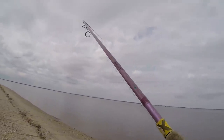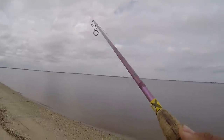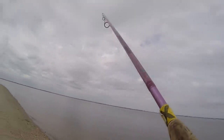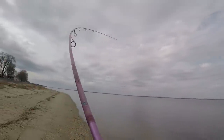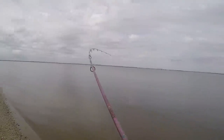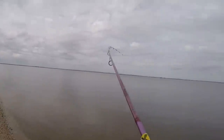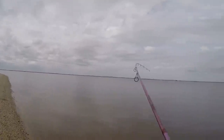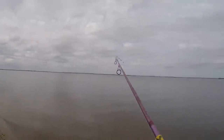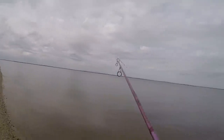I think it's a catfish, maybe a little schoolie. I'm not sure on this one. Just giving some head shakes. Ooh, I'm pretty tired by now. It's around noon. The bite has been pretty hot, just the wrong species. Still waiting for that big one to show up, folks, but we will see.